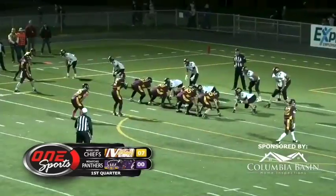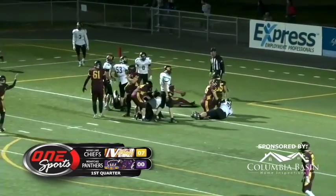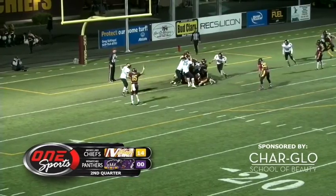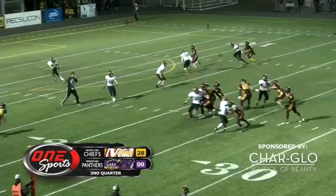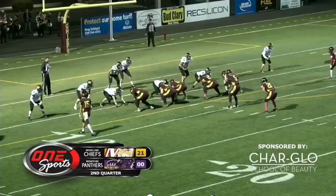Draven Navarez then put the Chiefs up 14-0 with a 4-yard touchdown run. Moses Lake would score 3 touchdowns in the final 5 minutes of the first half to take a 41-0 lead into the break. Quarterback Wes Harrington rushed for 2 touchdowns and threw for 2 more, all in the first half.